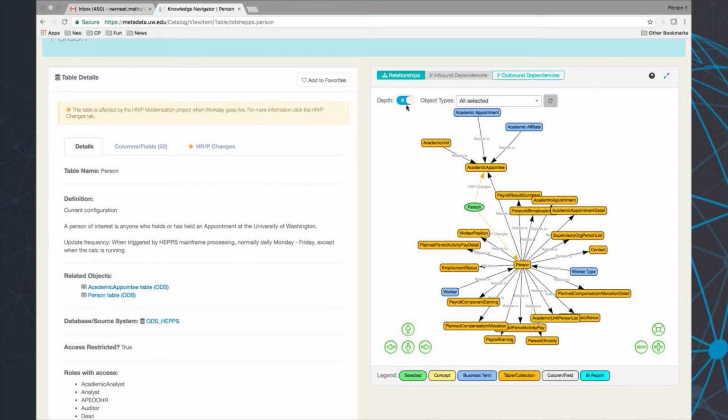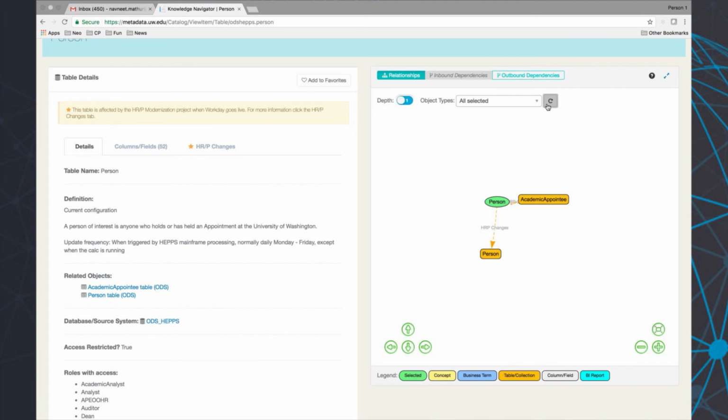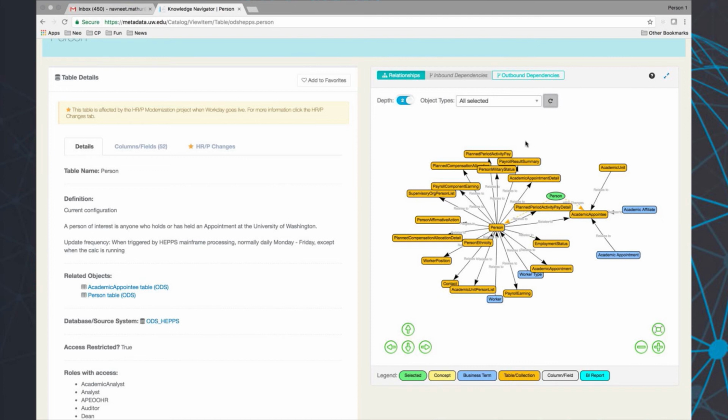You can change the level of depth here and refresh it, and then you just get the tables related to the person entity, and you can keep modifying that to get different levels of depth, and that's again another feature of Neo4j, that it doesn't matter really how many levels of depth you go in a graph. The queries are really super fast and can build this graph in real time for you.